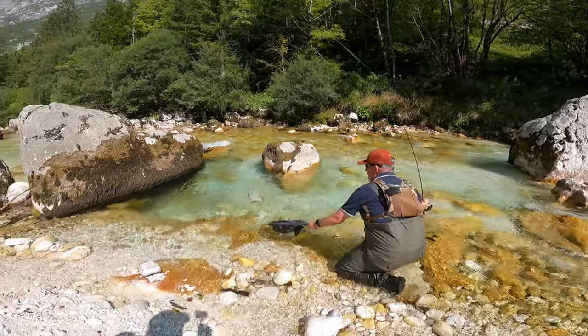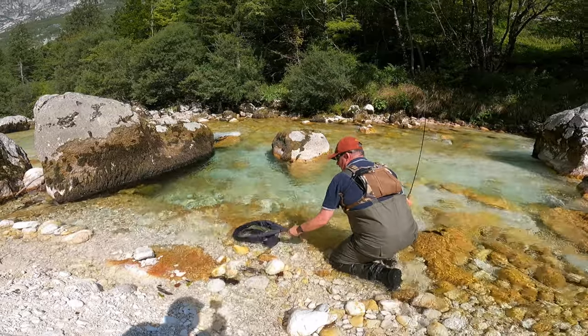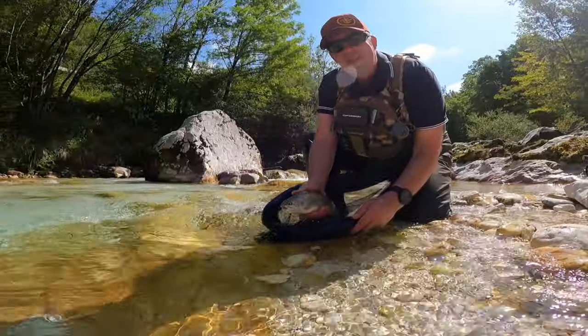Although primarily we were looking for marble trout, there were plenty of rainbows to pique our interest. Sweet! Awesome!